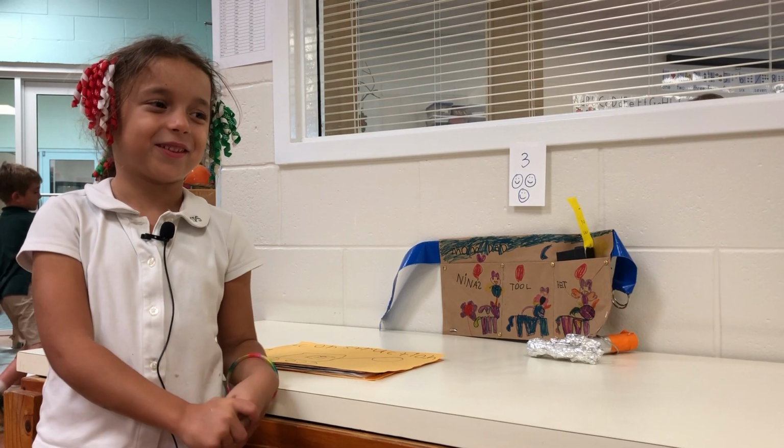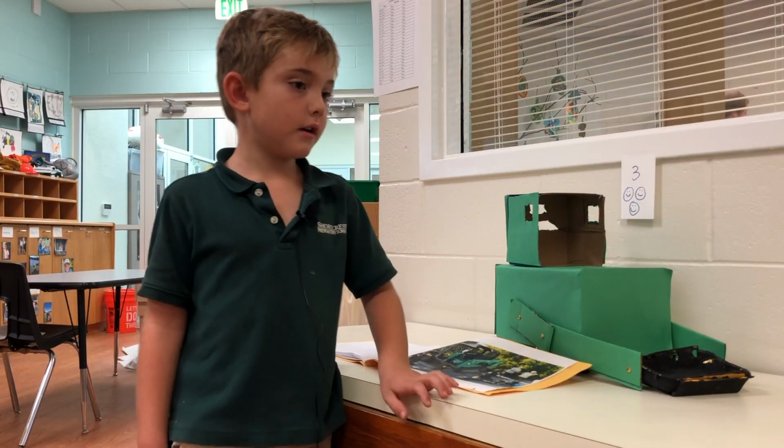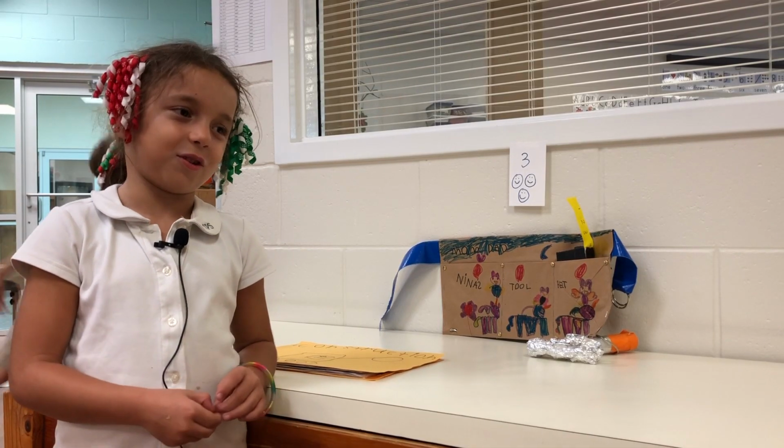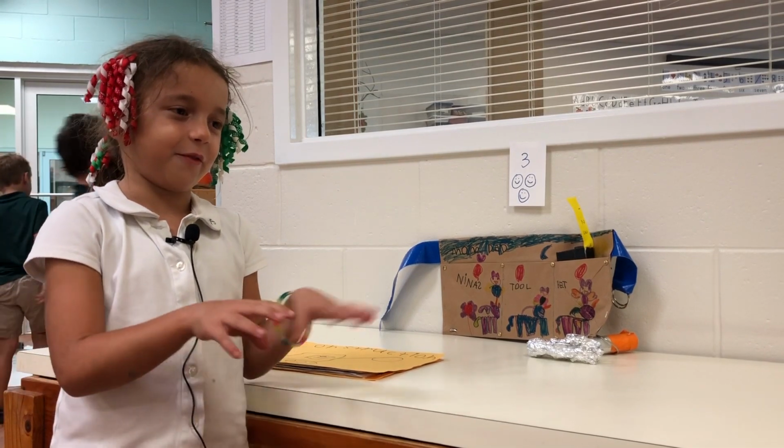I'm excited for the new playground, that we get to eat in it, because then we would have our own area for food.